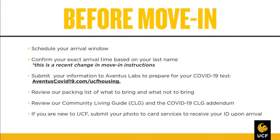Before move-in, you want to make sure that you have chosen your arrival window for your move-in day. Many people have done this already, but if you have not, go into the housing portal and make sure that you select that arrival time. Those arrival times are between 9 and 11 a.m., 11 a.m. and 1 p.m., 1 p.m. and 3 p.m., and 3 p.m. and 5 p.m.